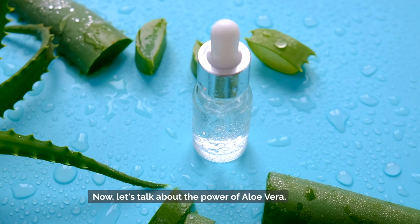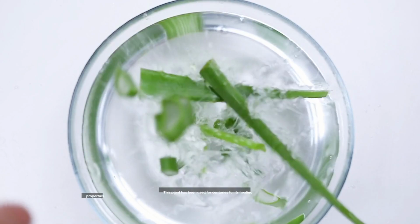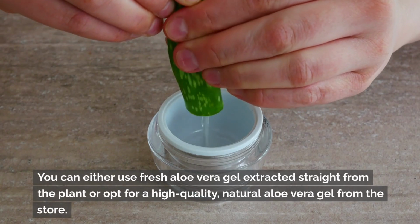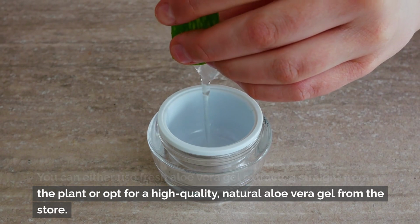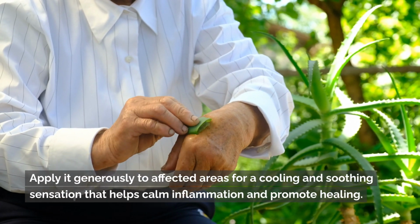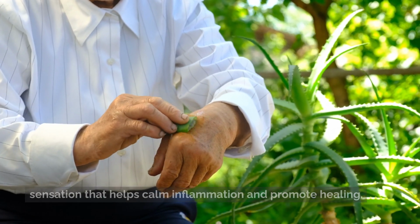Now let's talk about the power of aloe vera. This plant has been used for centuries for its healing properties. You can either use fresh aloe vera gel extracted straight from the plant or opt for a high-quality natural aloe vera gel from the store. Apply it generously to affected areas for a cooling and soothing sensation that helps calm inflammation and promote healing.